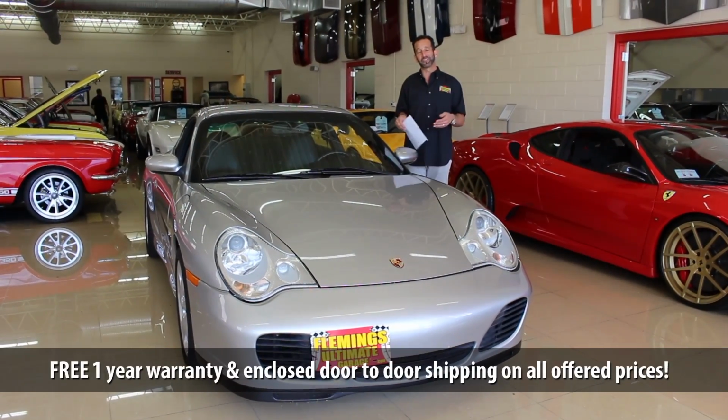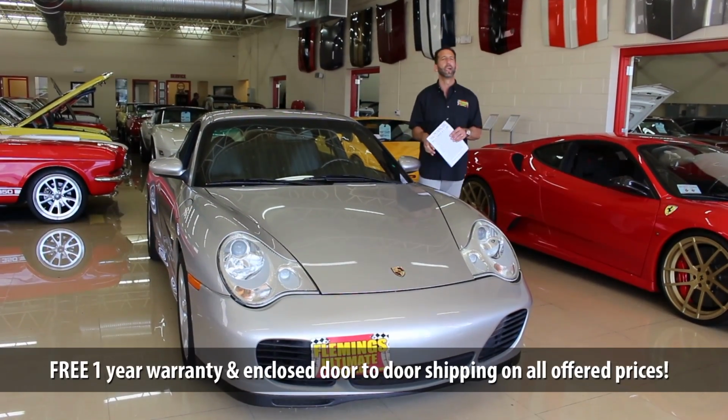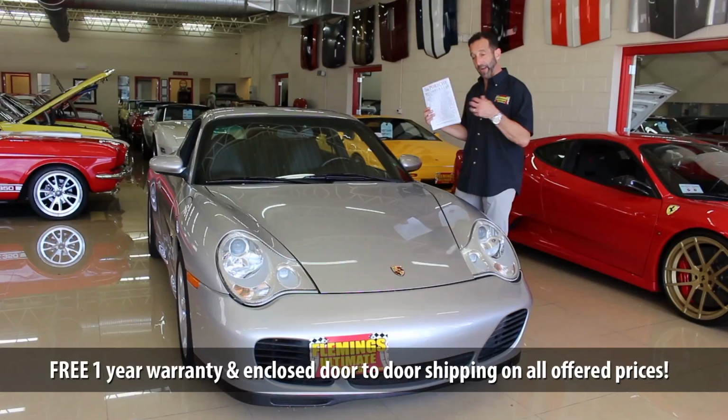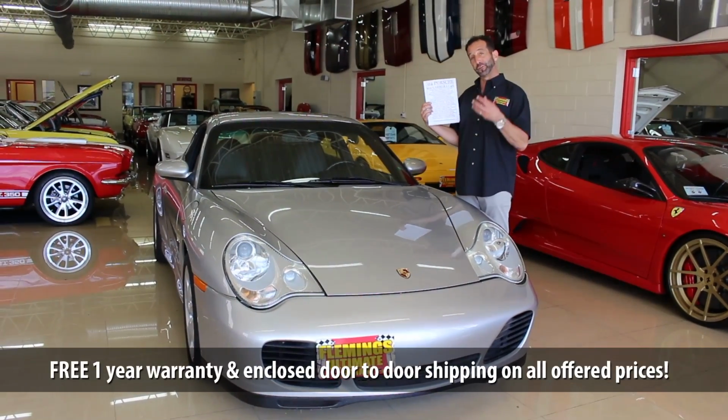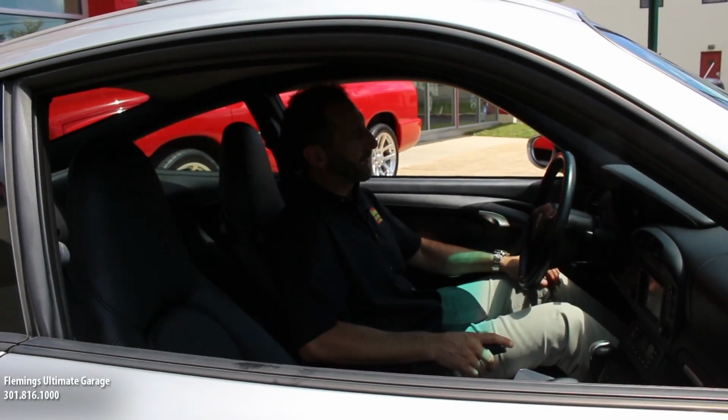I know I get excited about these cars, but this one here in particular, you can tell somebody really, really loved it. Anyway, call us 301-816-1000. We'll tell you all about what I feel could be a collector car, and this is the last year C4S 996 body 911. All right, so these make a wonderful, wonderful sound.